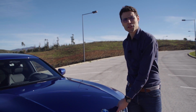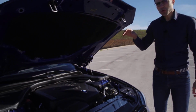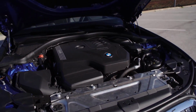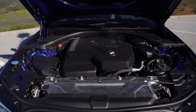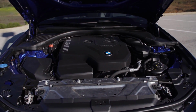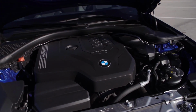So what's under the hood? Today for our main test vehicle, the 330i. This is a 2-liter 4-cylinder with 258 horsepower, 5.8 seconds to 100 kilometers or 62 miles an hour acceleration. There's the 320i available with 184 horsepower, but same base engine. Then there will be the 330e plug-in hybrid with a 60 kilometers electric range. And then later on there's the M340i.